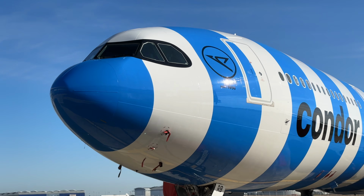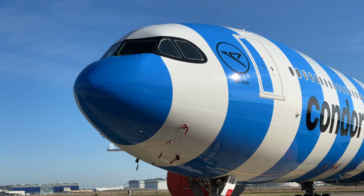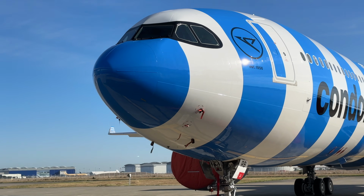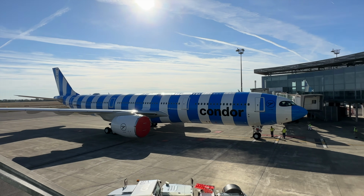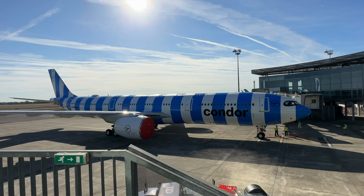And they're not paying me to say this. I love this paint scheme. I've loved it ever since I first saw it. I love that it's kind of controversial. Some people feel strongly against it, but you don't feel middle of the road with this one. You either love it or hate it, and I honestly don't know how you could hate it. And not only that, it's so distinctive. You know a Condor plane from a long distance at this point. In terms of a branding exercise, it's just brilliant.